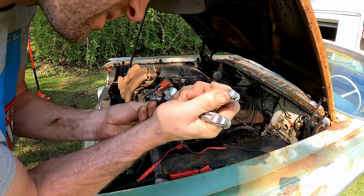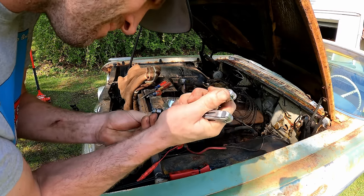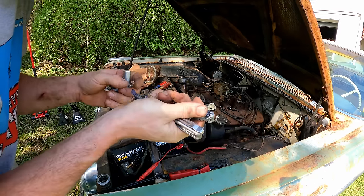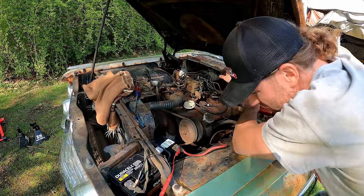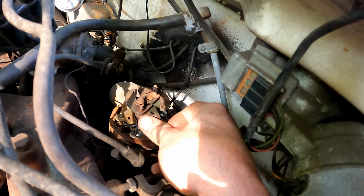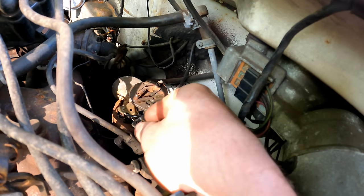Make sure we're making good contact. Should be good to go. Oh yeah, nice and shiny. Good spark now off the secondary. You see this centrifugal dance, it's nice and free.